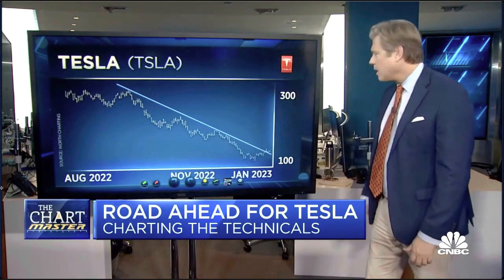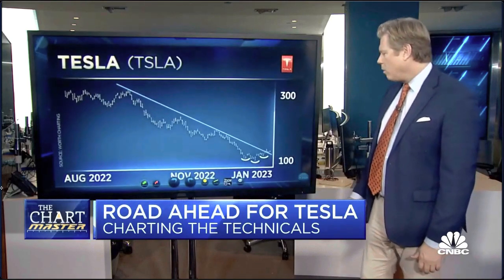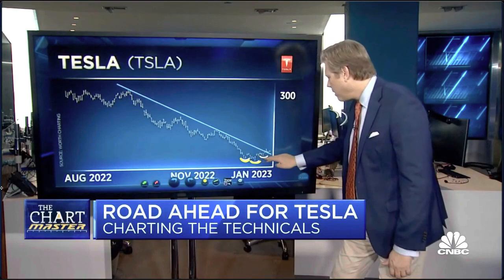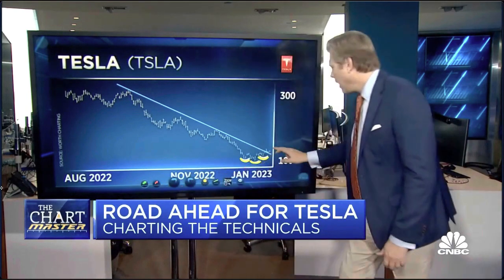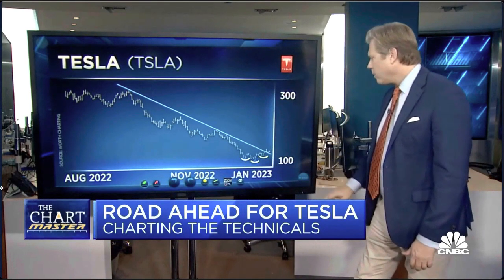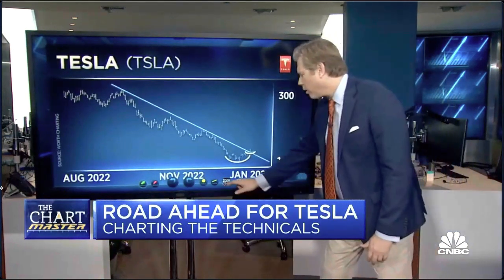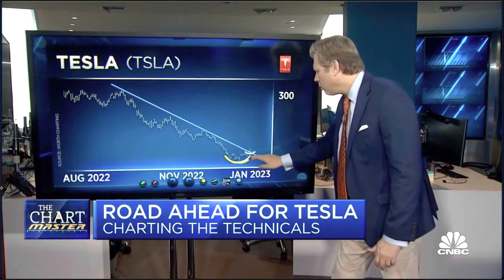Let's put in some more lines. Keep that trend line in. And what do we have? We have all the elements of a minor head and shoulders bottom. Get the green arrow again. Finally, last way to draw the lines, you can call it a cup and handle. It doesn't matter what you call it. A reversal formation is a reversal formation.